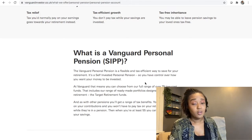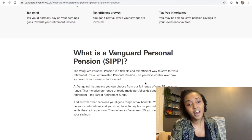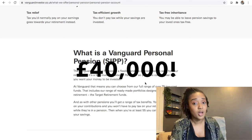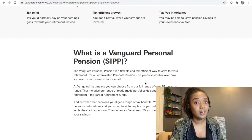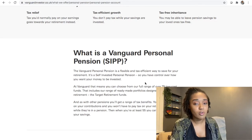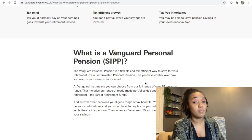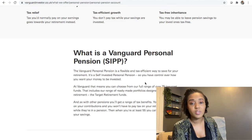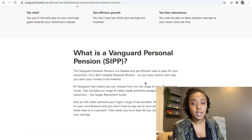So the great thing with SIPPs, which I knew nothing about until 2020, I had never even heard of a SIPP, is that you can put in up to £40,000 per year into this account. And so this account is not only tax-free in terms of the capital gains that you acquire from your investments, you will also receive the tax back that you paid on your general income and that you have now invested into this pension. So say for instance, I invest £10,000 into my SIPP.